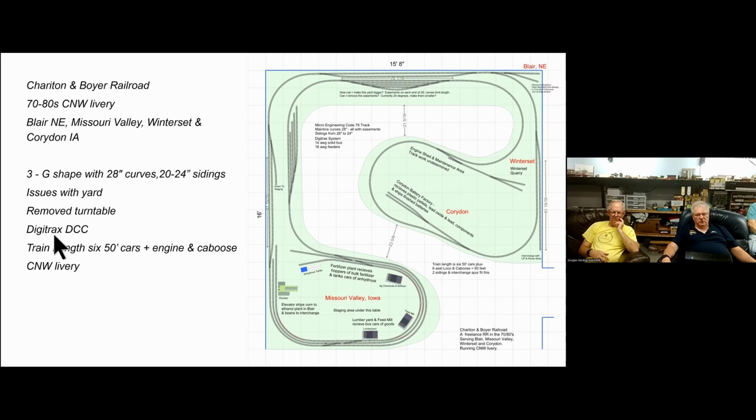He's settled on Digitrax for DCC. You hold your opinions on that. I have opinions about Digitrax myself. I use a different brand, but that doesn't matter. It works. And the train lengths, again, we're talking 6 50-foot cars plus an engine and caboose. Keeping that Chicago Northwestern livery in mind, but also aware that Corydon was served by the CB&Q.